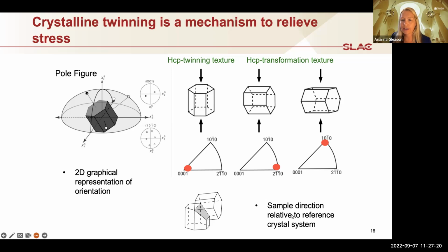More so, we can actually leverage other symmetry connections, essentially, and use inverse pole figures, which give you a representation of the sample direction and stress application, also with respect to a reference crystal system. So we don't need to be experts in pole figures, but here's what I want you to remember for the next few slides. The transformation of BCC to HCP has a few signature features that we want to look for in the pole figure.